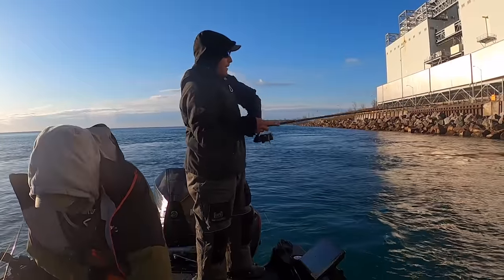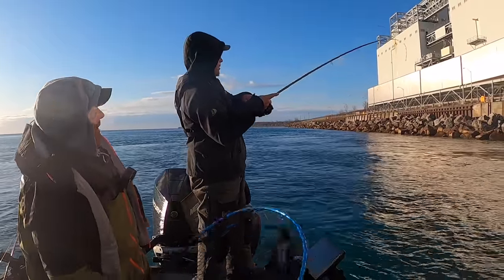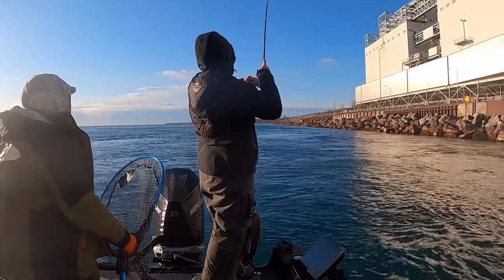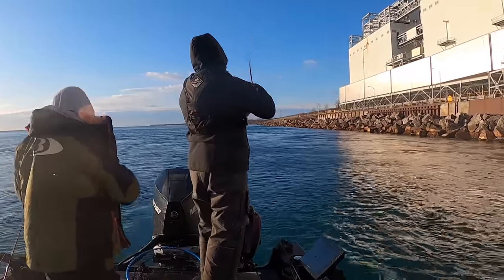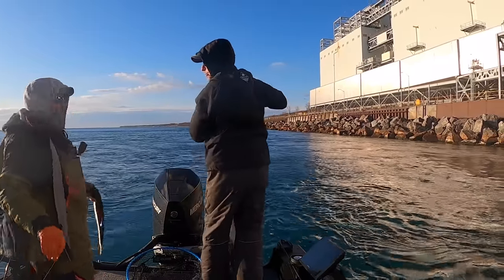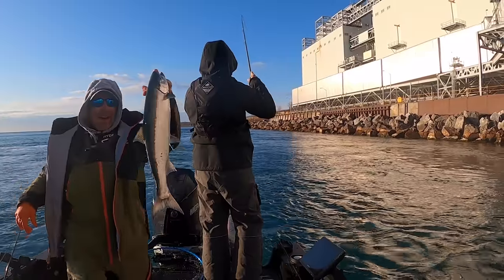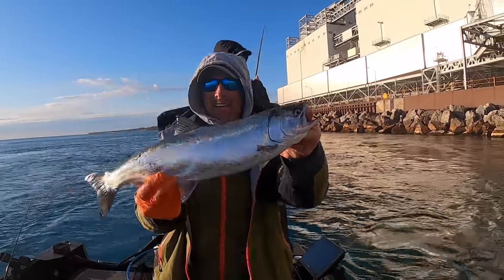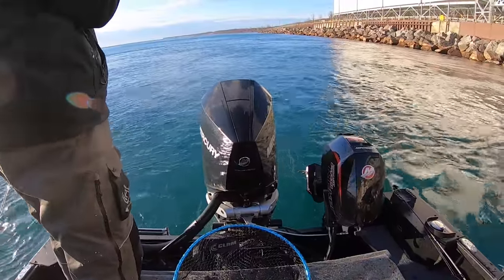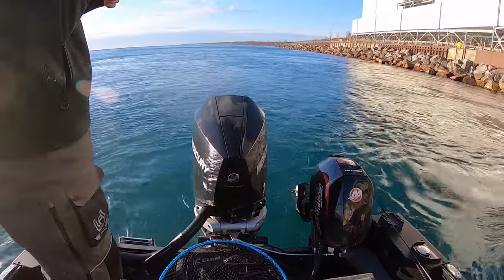You got a good one? Yeah, I got a big one. Yes, yes! Tony's got a, what, big coho? I don't know. Or brown? Big coho! Another big coho! Heck yeah, look at this, guys. Big coho smash. Easy though, it's big. Man, they're fighting. I know.